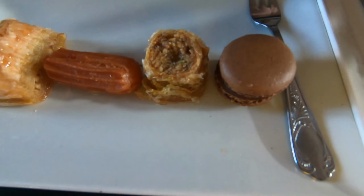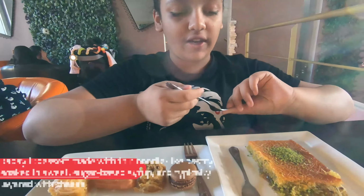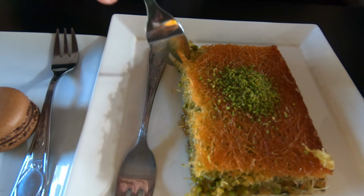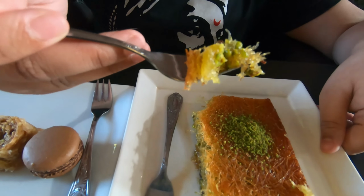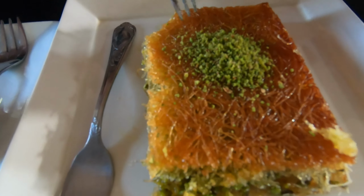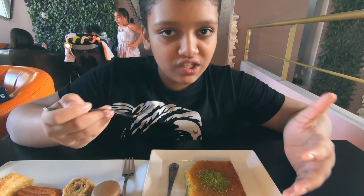So in all of these items, I only know one dish. This is macarons. Okay, I only know that. So let me test them all. So I'm gonna start with this one. This seems like pistachio. Okay. Wow. This is really sweet. Like really sweet. This is like sugar, hardened sugar, like squiggly forms, and the filling is pistachios and some sugar syrup and maybe other ingredients.